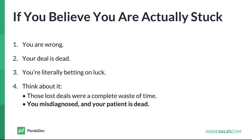If you believe you're actually stuck in Gateway 6, you're wrong. I think your deal is actually dead, or at least it's postponed for the foreseeable future. And I think you're literally betting on luck. You know, there's some chance the deal might close, so I'm going to push it out another month and continue to follow up, and they might just sign. That's where most people are actually at.